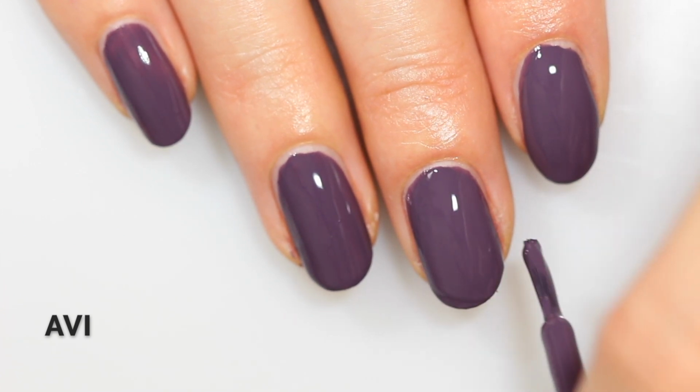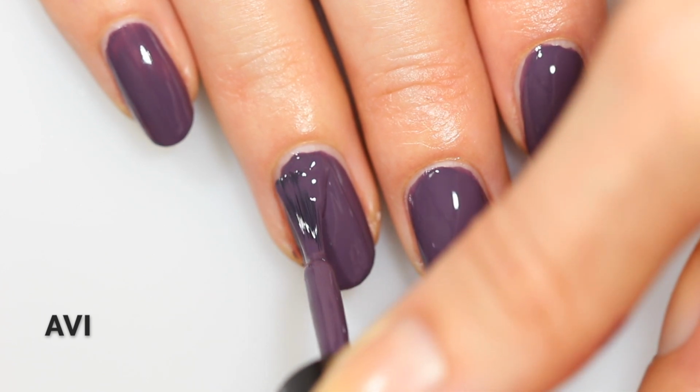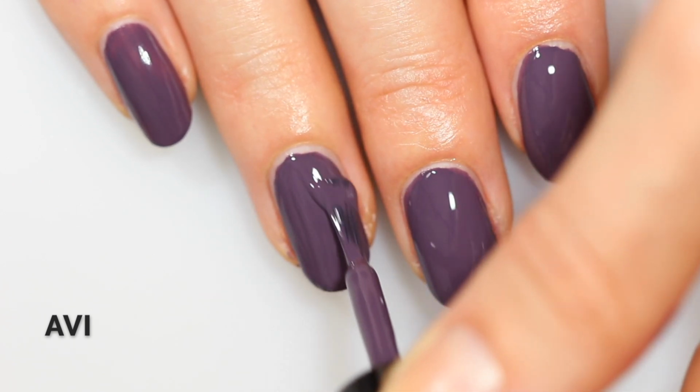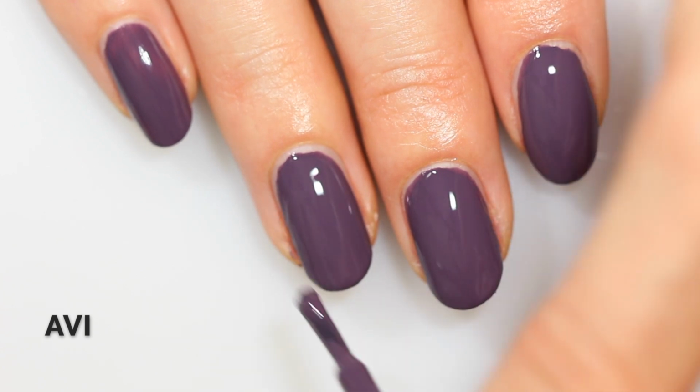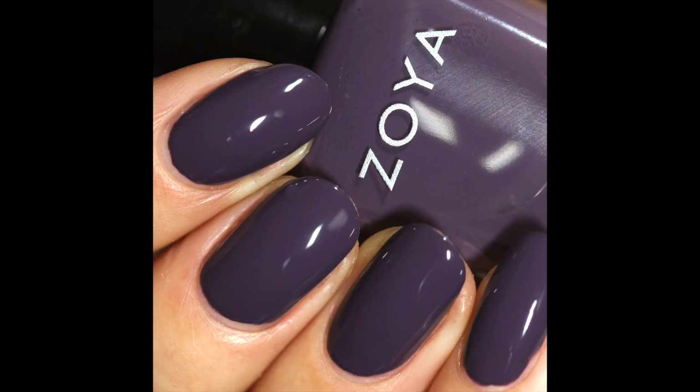I think it's lovely. I realized I wasn't sure that I was in love with this collection, but I've worn like half of these polishes, so maybe I liked it more than I thought. So I did wear Avi and I thought it was great. I think it's a really nice wintry color. I like these kind of rich purples. So yeah, two coats of Avi.